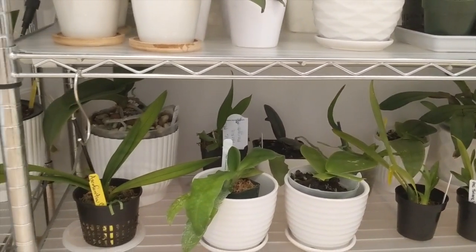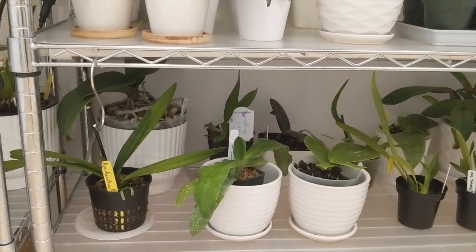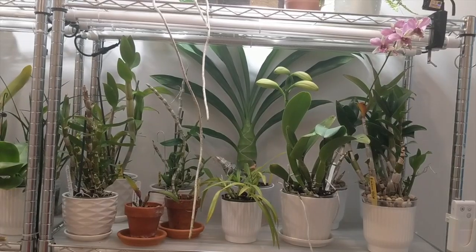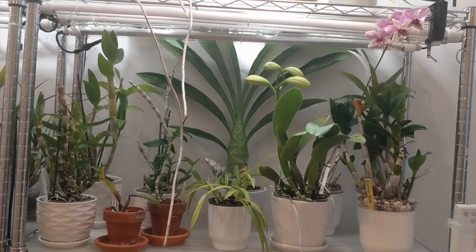Ascofinetia Cherry Blossom had a spike, but unfortunately it blasted, so no blooms on that one yet. Buttercup is looking good over here. I'll probably take her off the shelves to display her.